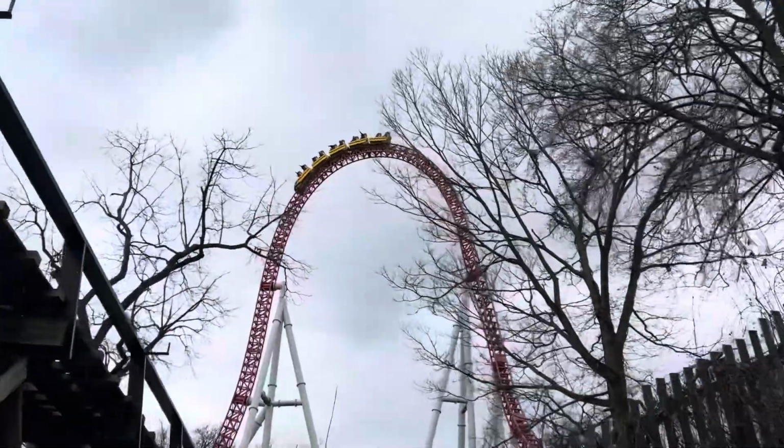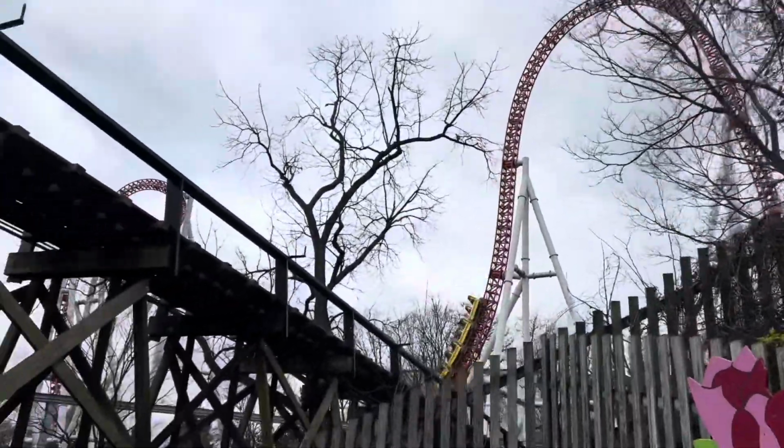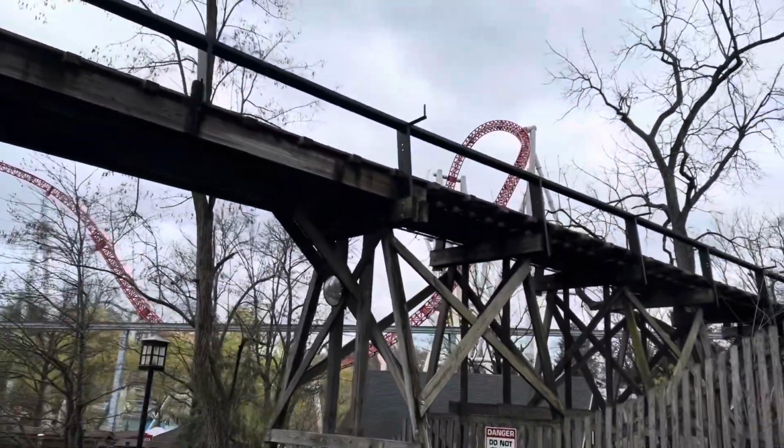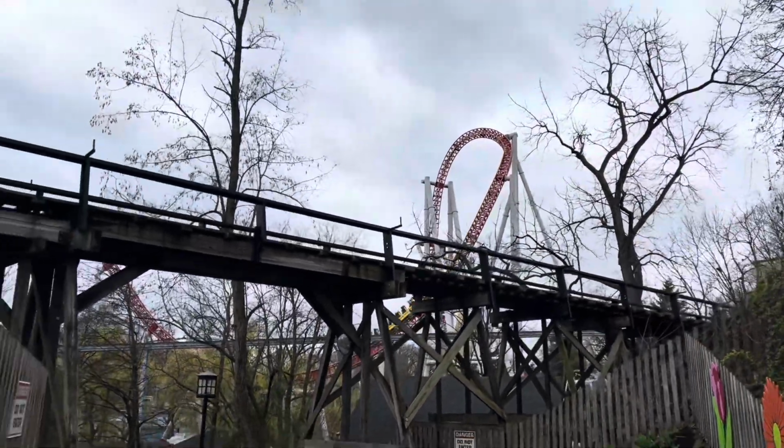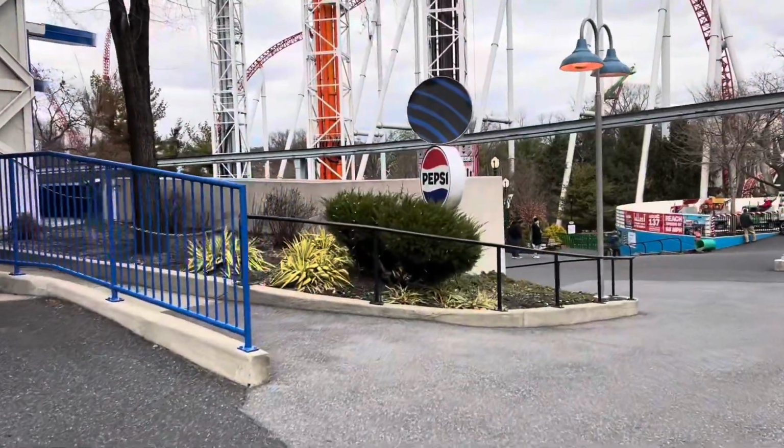But the best part of the ride is honestly the flying snake dive. You get some really good airtime going up into it, and then the laterals on the actual barrel roll itself are very good. You definitely get whipped around on that.